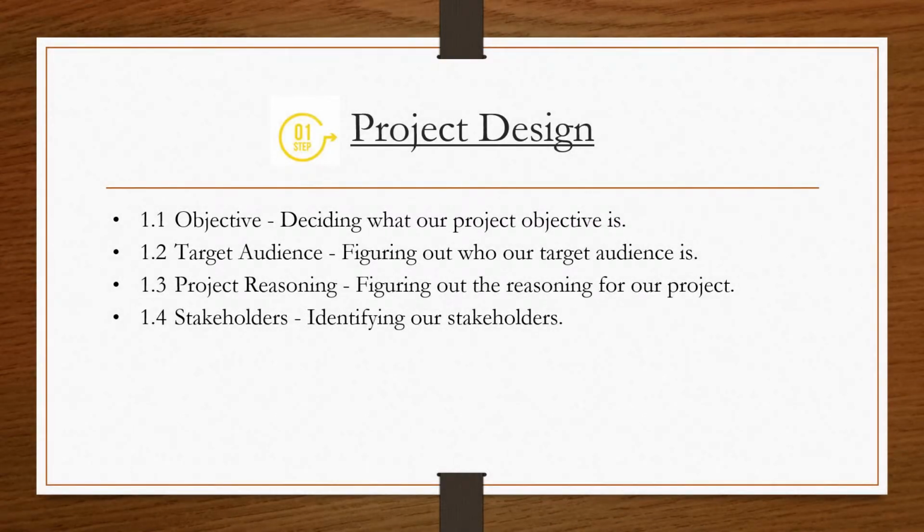First step is our project design. Number 1 is our objective, deciding what our project objective is. Number 2 is our target audience, figuring out who our target audience is. Number 3 is our project reasoning, figuring out the reasoning for our project. And number 4 is our stakeholders, identifying who our stakeholders are.